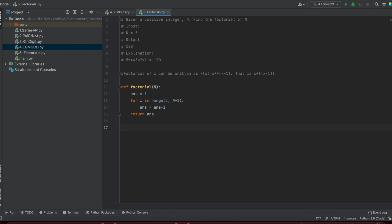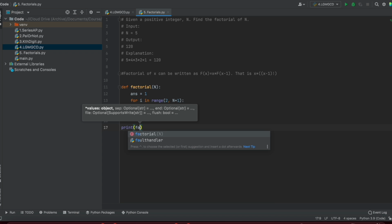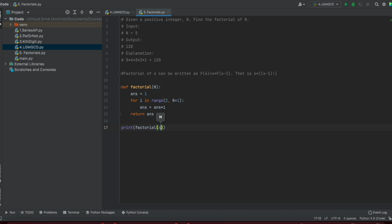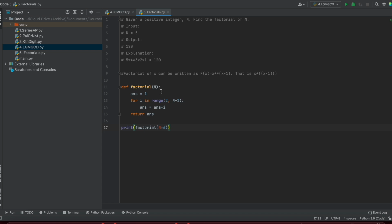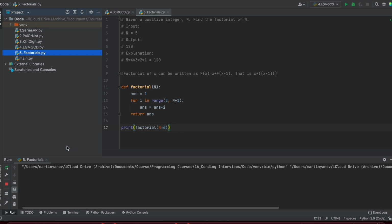Okay, and let's actually test our code and see if it works properly. So I will do print, and let's do a different number here. So I will do factorial, and here I will do n equal to 6. So we keep the logic here, and let's run that and see what happens.